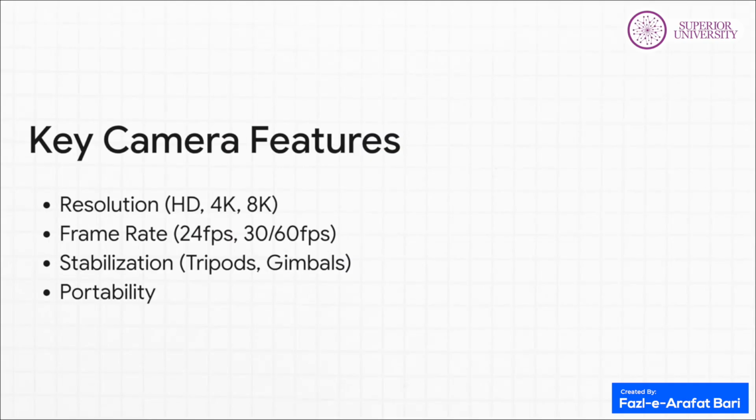But look, the camera body itself is just the beginning. Your creative choices are what really define the style. Do you need that crisp 4K for all the detail, or is HD good enough? Are you going for that cinematic 24 frames per second, or do you want a super smooth 60 for action shots in slow motion? And maybe most importantly, how are you going to keep the shot stable? All these decisions are going to shape the entire feel of your video.